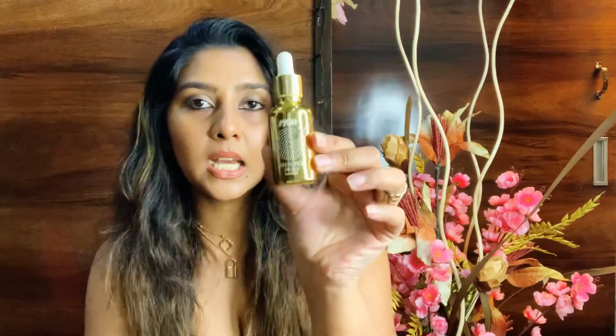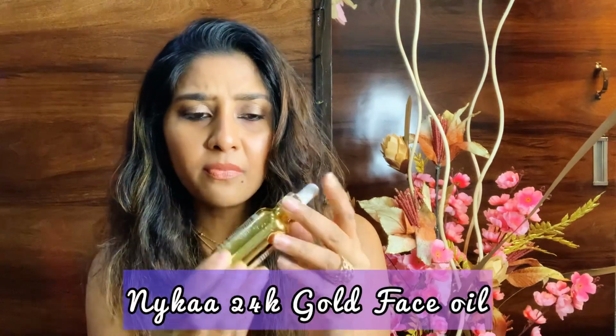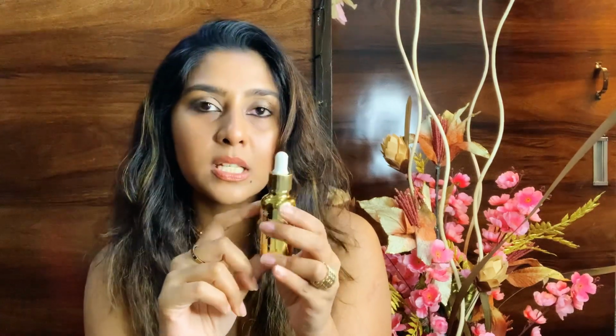So I tried this Nykaa Skin Potion. It's a 24 karat gold facial oil. My bottle's almost empty. I tried another one of their oils before this and I loved it. You literally just need 1, 2 or 3 drops here at night, and you just massage it. It absorbs into your skin so beautifully. You just get a sheer shine on your face. It's not that you feel oily like how you normally feel with any oil, but it gives a very sheer shine, and you just massage it upwards like you normally would.